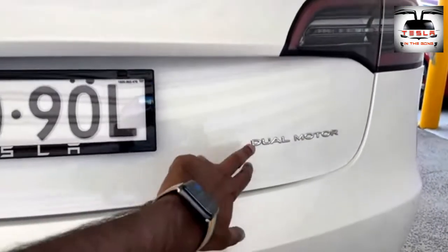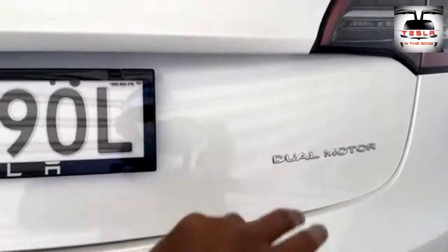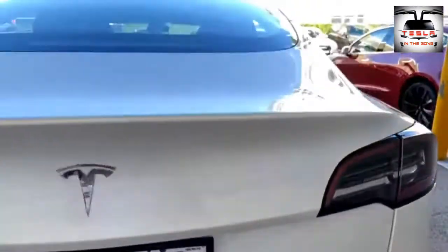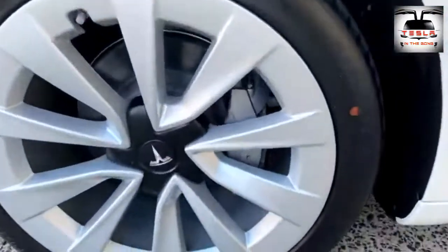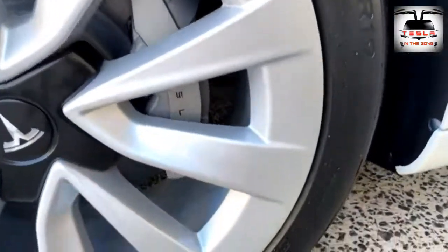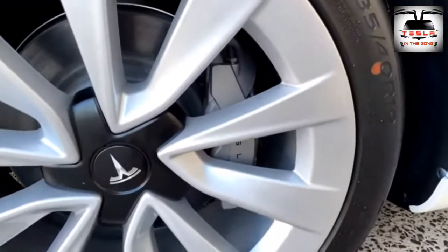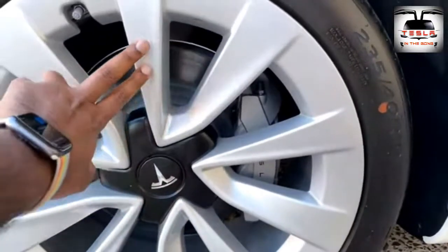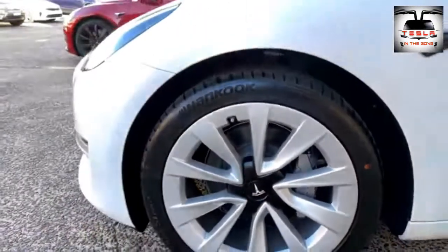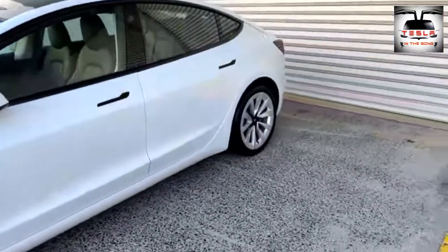Okay, as you know, dual motor is a signature for long range, and if there's a red line underneath, that means it's a performance vehicle. And also the red brake calipers will be there in the front. So these calipers are still gray. If you see them here, you can see the Tesla calipers there. I'm going to pull that down and show you there. There you go. And these calipers are red in the performance version. And of course, you get the Uber turbine wheel rims as well. Okie dokie, so far. Awesome.